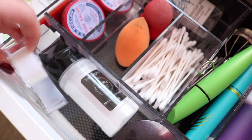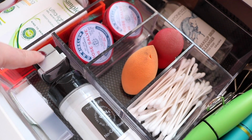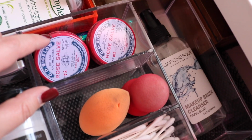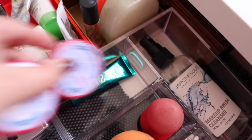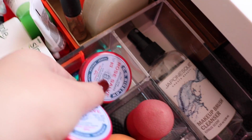I also keep some Scotch tape in here. You guys know I like to use that to shape my eyeshadow, as well as a little sharpener for my eyeliners and my lip liners. I have my favorite C.O. Bigelow Rose Salve in here. I just like to keep it handy for before I do my makeup. And then underneath those, I also keep the C.O. Bigelow Mentha Supreme Lip Shine in there.